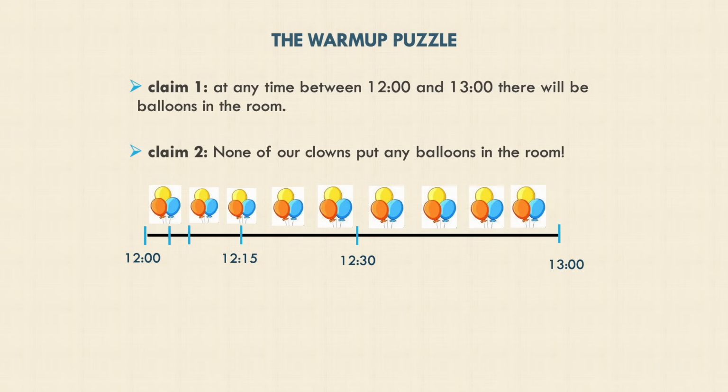Okay, here's the second claim. The second claim is none of the clowns put those balloons in the room, right? None of the clowns put any balloons in the room between 12 and 1. Why is that? Well, let's just pick any arbitrary clown, say clown number 3 coming in at 12:15.